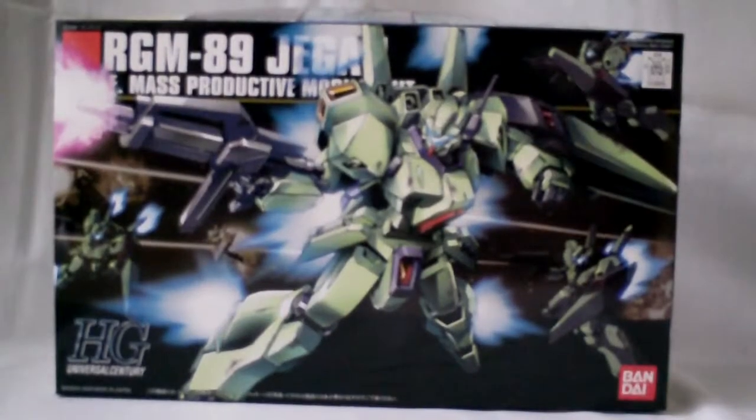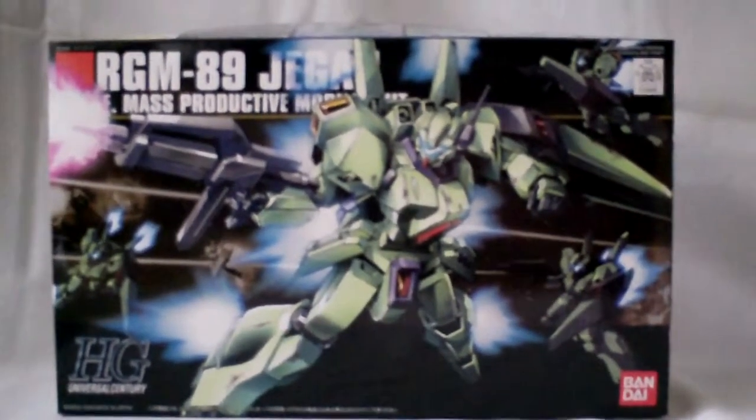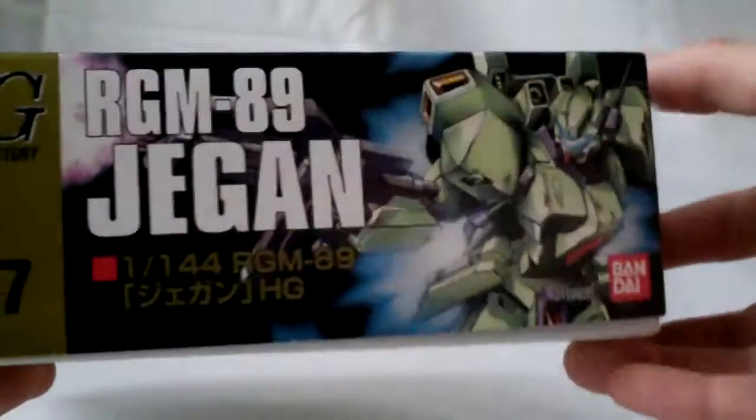Okay, time for an unboxing video, and this time I'll be taking a look at the high grade 1/144 Universal Century Jagan. This is one of my all-time favorites in mass-produced mobile suits. Let's take a quick look around the box. This isn't a very big high grade, so it shouldn't have too many runners.